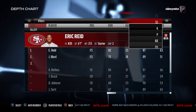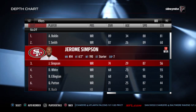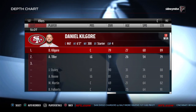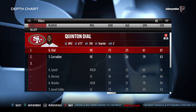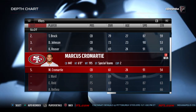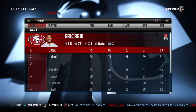So, 49ers. Kaepernick. Hyde, Bush, who got robbed for speed, and Quan. I put Jerome Simpson over, and Vernon Davis, Staley, Boone, Kilgore. The San Francisco defense has just been destroyed over the past year. This right here is pretty pathetic, to be honest. Awareness 49, his awareness is 38. Good luck. They're not going to cover much of anything. They're just there. You can throw right at them, to be honest. You don't have to worry about them.